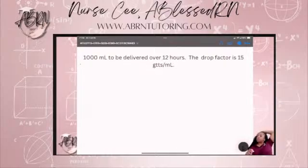Alrighty, 1,000 mLs is to be delivered over 12 hours. Your drop factor is 15 drops per milliliter. We are going to be looking for drops per minute because y'all know that there are 2 ways that you can deliver an IV. You can do it on your pump and you can do it via gravity. So with these drop factors on here with the drops per milliliter, those are how the IV tubing is calibrated. So you got one micro drip, that's always going to be 60 drops per milliliter. So if you have a problem on there and it doesn't give you the drop factor, it just says micro drip, that's always going to be 60 drops.